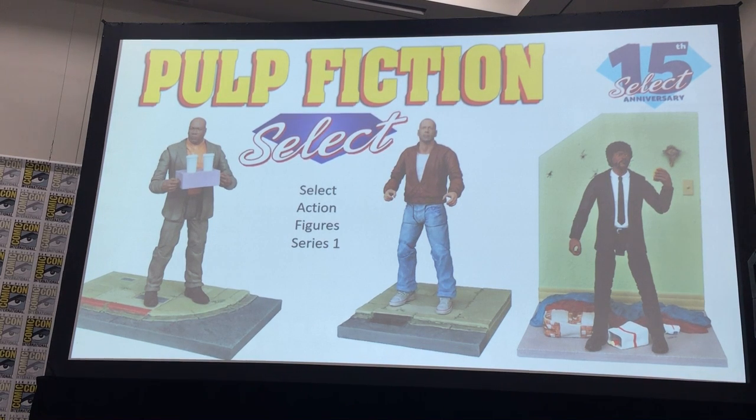And then after we put out 4 waves of Pulp Fiction, or possibly simultaneous with Pulp Fiction, we'll start offering our Kill Bill selects, and we have at least 6 of those, I think, possibly more. I think we might have 3 waves of Kill Bill, so it would be 21 figures total.